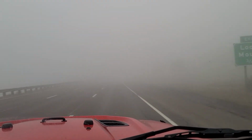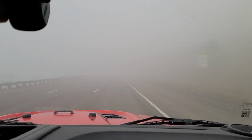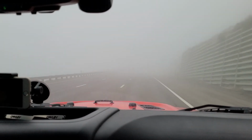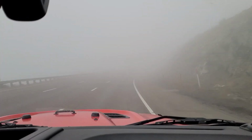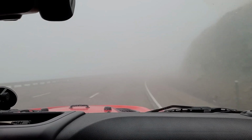All right, starting to get really foggy here on I-70. Still no snow though. And Ruby's struggling, definitely loaded up, roof rack, all the gear. So going up to Eisenhower Tunnel. Poor Jeep.